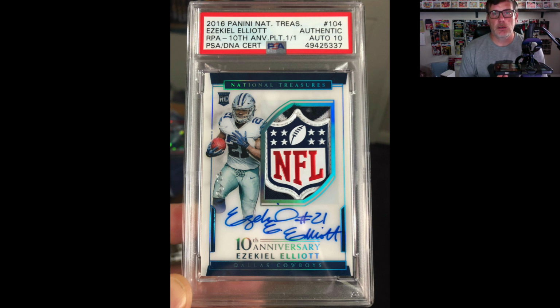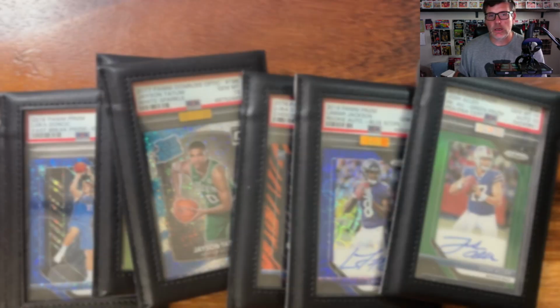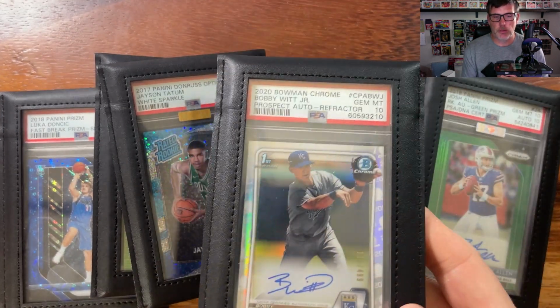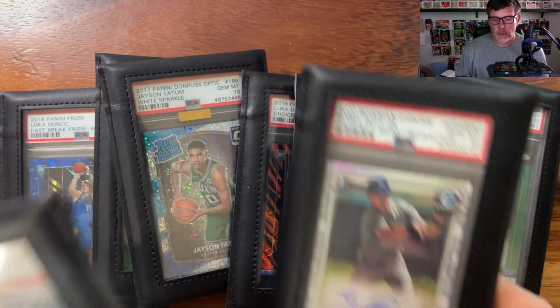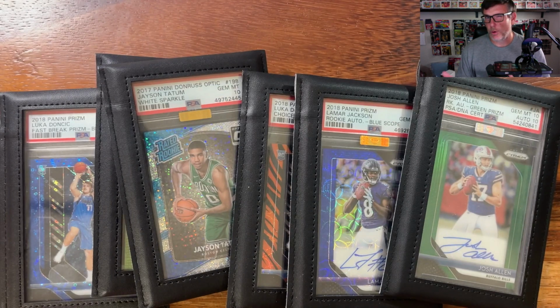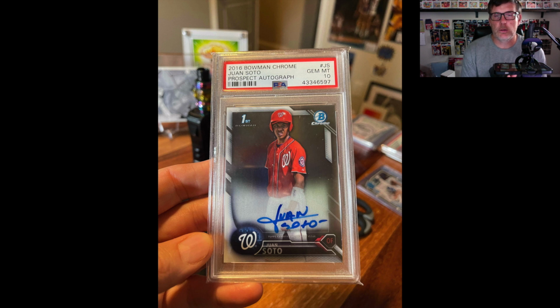So now I have this Zeke. I have this Fernando Tatis. I have two of these Refractor Bobby Witt Jr. First Bowman autos. And like I said, I bought the Dak for around 1,200, and I was probably in the other cards for about 1,500. So that's about 2,700 in capital that I had to invest to start this process. All right. So I take this Zeke to a Dallas card show, and I flip it for this Juan Soto First Bowman and $1,000. So now I have the Juan Soto.